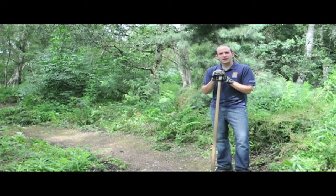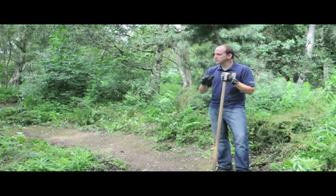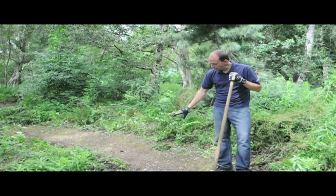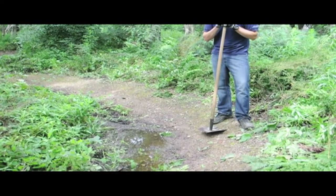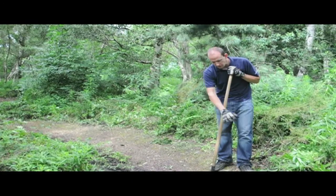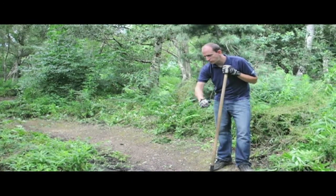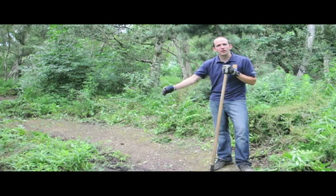What we're going to be doing today is just making sure the track's in great condition. This summer's been a wet one, so everything's growing crazy, and also we've got a few puddles just lying on the trails in places where we may not have seen puddles before. So what we're going to do is just a little bit of work here, just to retune the tread on the left here, just to backfill this puddle and build a little bit more drainage, just to take the water away from the riding line.